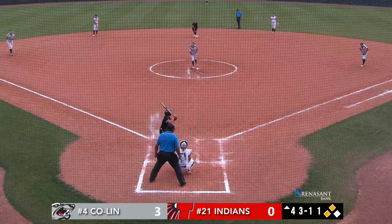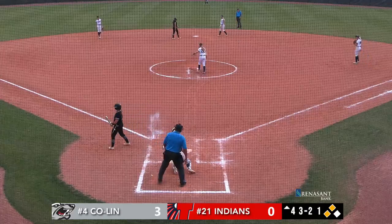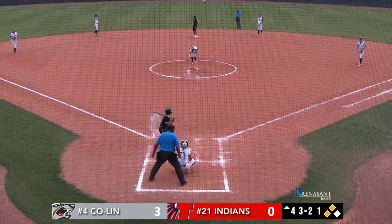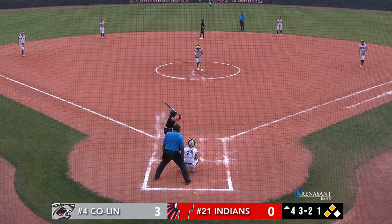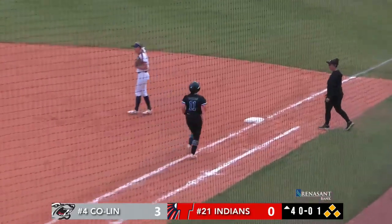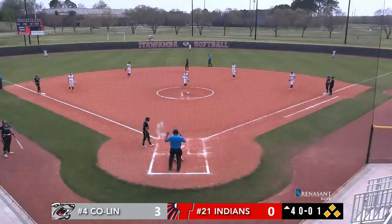See if Hodum can battle back here and find her first out of the game. That one gets the inside corner for a strike, so now she has come back, got it to a full count. Good job by Neely, just doing what she does, changing speeds, moving it all around the zone. So the 3-2 pitch from Hodum comes in too low, so that'll walk Phillips for the second time today. So the bases are loaded of Wolves.